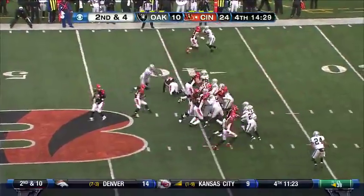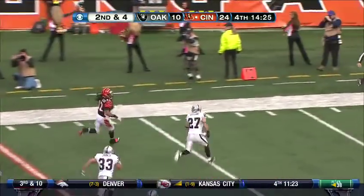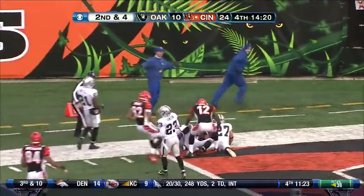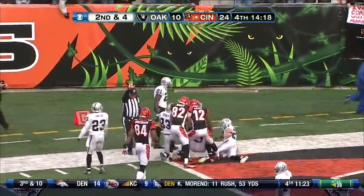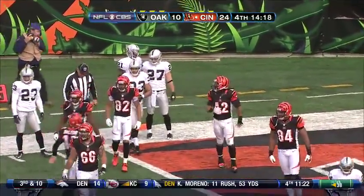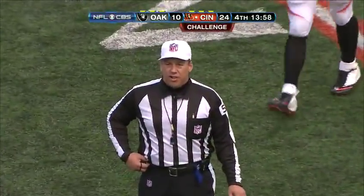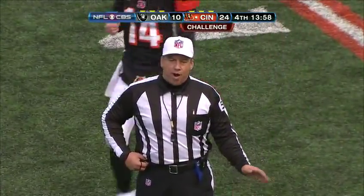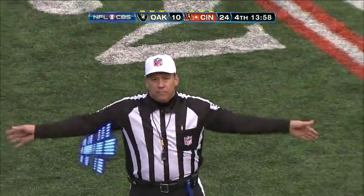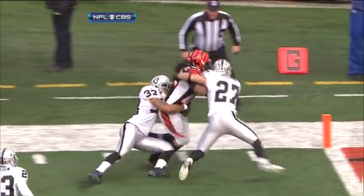Today was a really good example of that in the third quarter. Green-Ellis again from Jarvis Green-Ellis. And they're going to spot him just short of the goal line. See if Cincinnati can get one back here. The player was out of bounds prior to getting to the goal line. See if his knee was down prior to the ball crossing the plane of the end zone. They'll take a look upstairs.